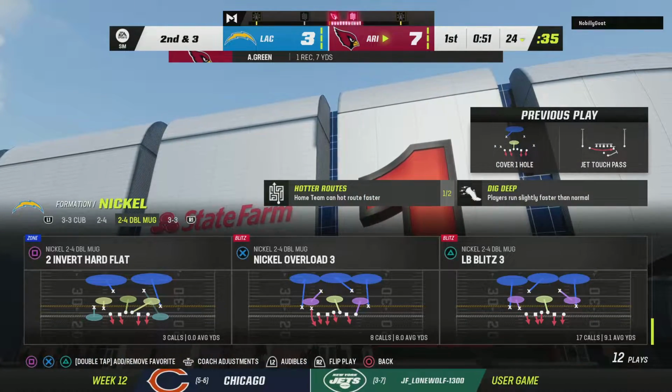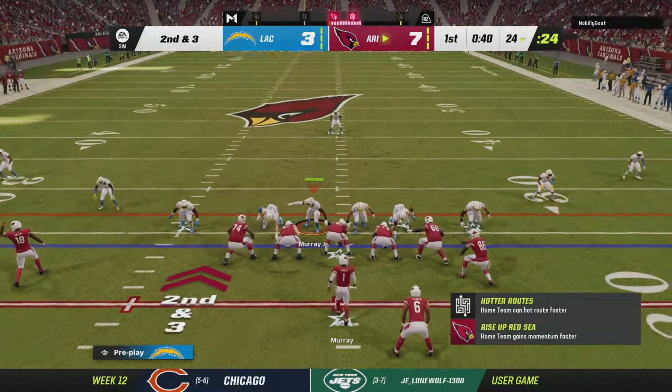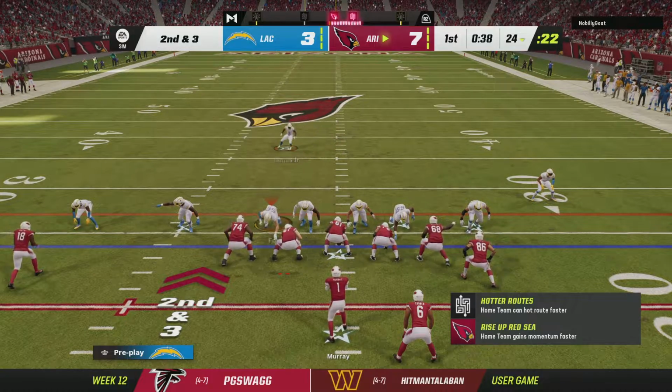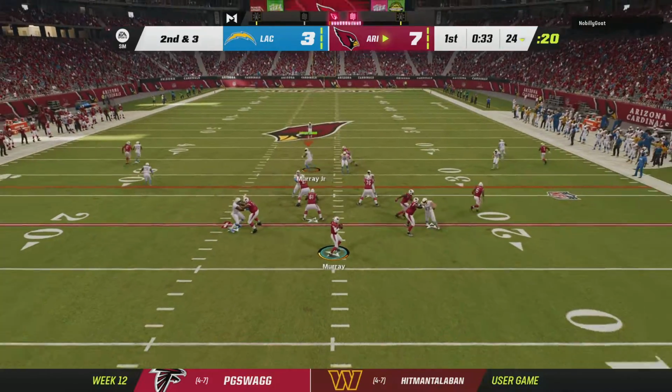Well, you did mention they've been up and down all year, so to me, it depends on what week you catch them. When they're at their best, I think they're definitely playoff-worthy. But to me, they haven't been able to bring the intensity week in and week out, and that could be their Achilles heel.